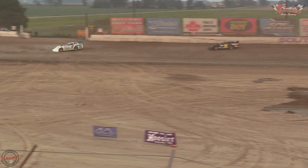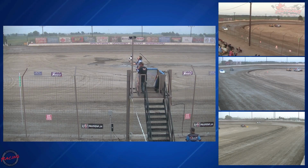Van Hall slides back to fifth, but this time by with checkers out. Down to the wire they come. It will be Riom picking up the heat race win, followed by CJ Field.